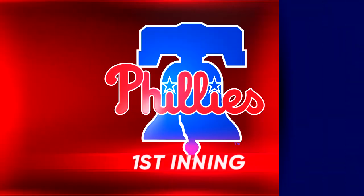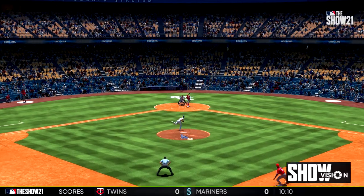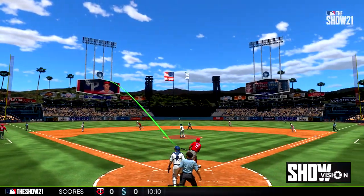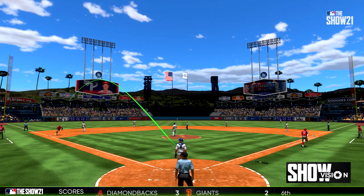Reese Hoskins will stand in here, but before he does, let's take you back to the very first inning. This was a two-run home run right out of the gate that really got these guys off to a fast start.